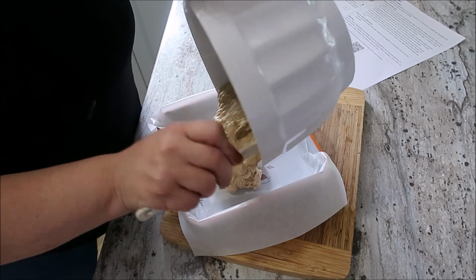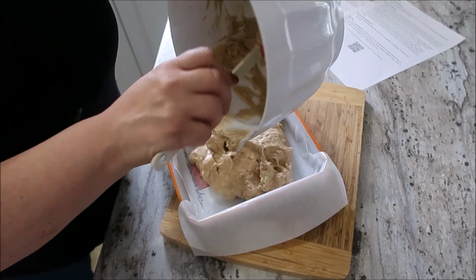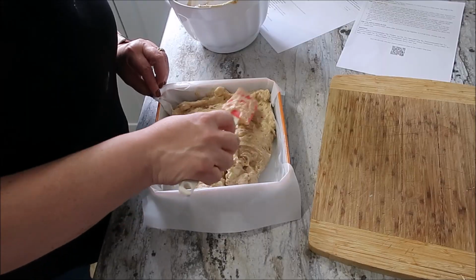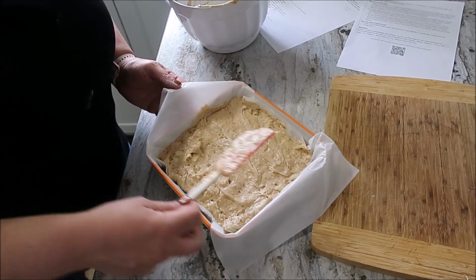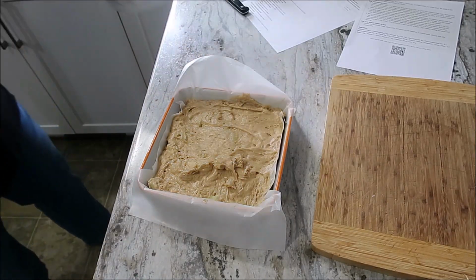This was a lovely batter. It mixed up very easily. Like I said, I would have added another apple. I think it could have used it, but I love the way that this came up. It wasn't too thick. It wasn't too hard to stir. It was just really nice. So you just spread it all out, and then you put the little crumble on top, and then you put it in the oven and bake away.